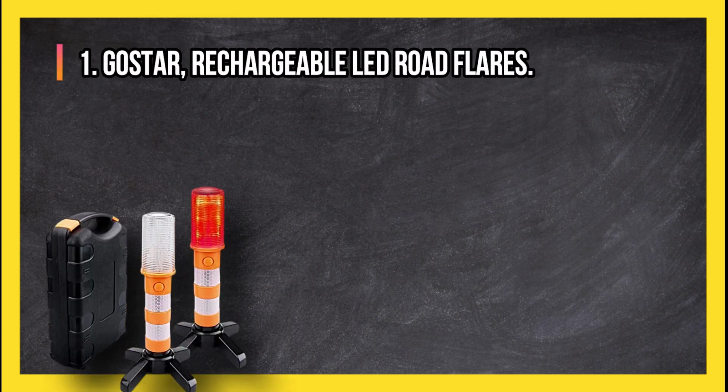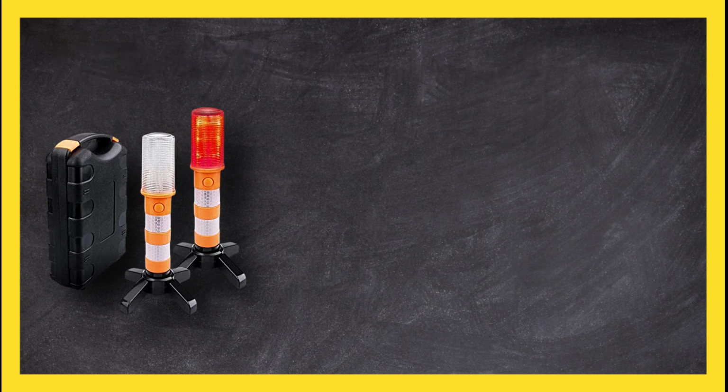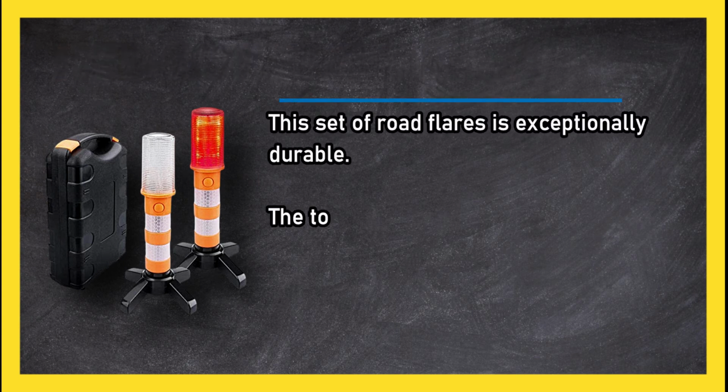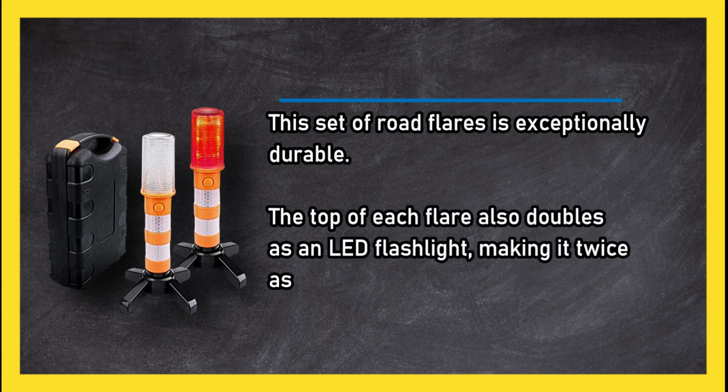At number 1. GOSTAR Rechargeable LED Road Flares. This set of road flares is exceptionally durable. The top of each flare also doubles as an LED flashlight, making it twice as useful as the competition.